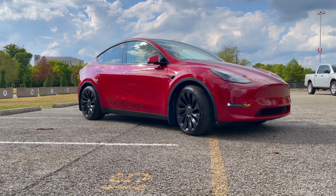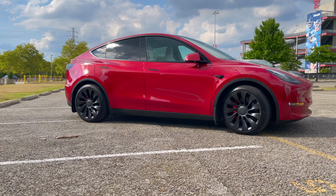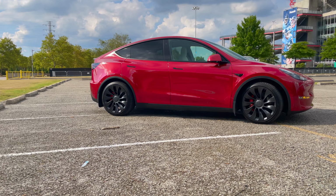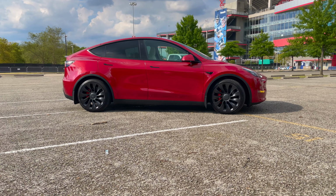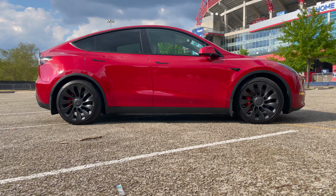It's great for when you're out on a road trip and need to grab a quick bite to eat or to stretch out your legs. The goal of the supercharging network is to enable freedom of travel for Tesla owners at a fraction of the cost of gas. It reduces your cost per mile and you never have to pay for gas again.